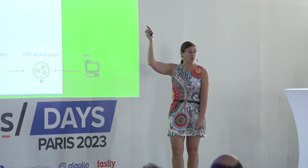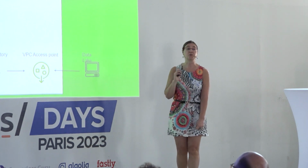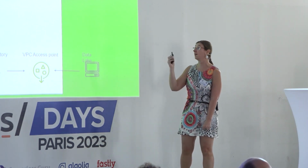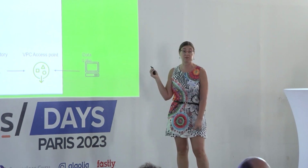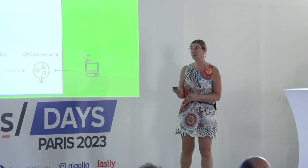We encrypt the object that we store in the event log bucket. So we create a key in a key management system in AWS. It's a custom key that we also share with the data team so they can decrypt.